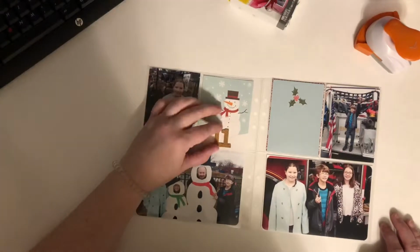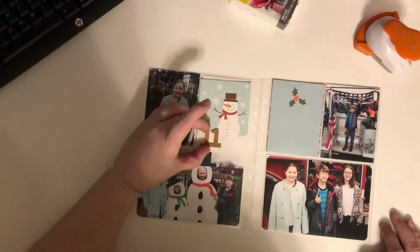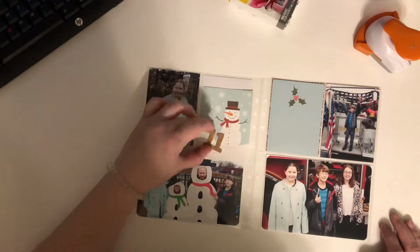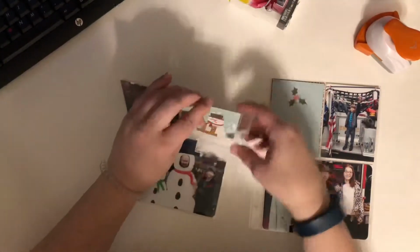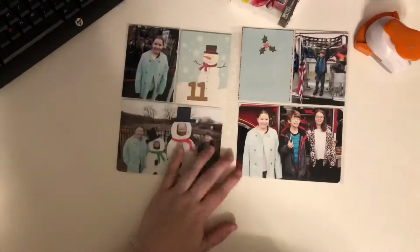And I selected just a few pictures. The kids really loved the reindeer and the fire truck, so that's kind of the pictures that I focused on. And I had already kind of decided on some cards to add to the story.